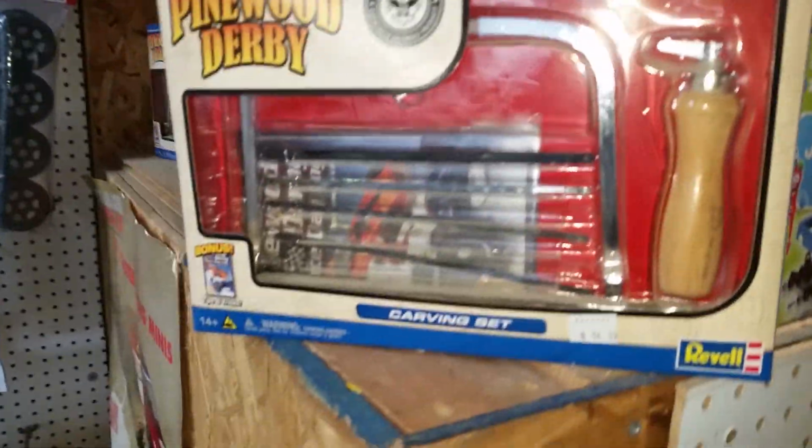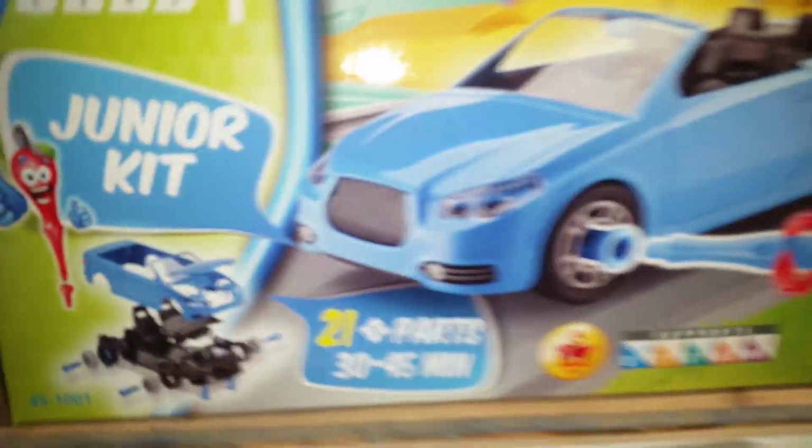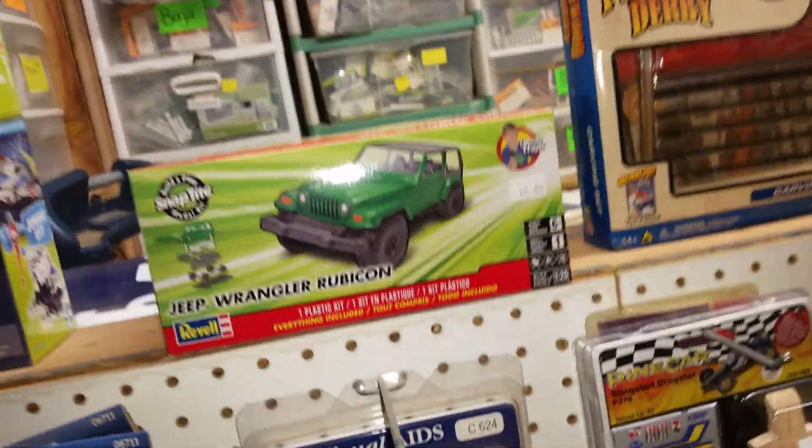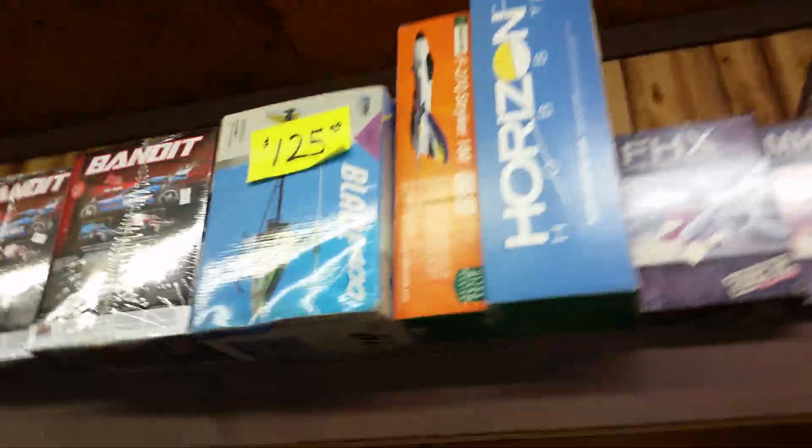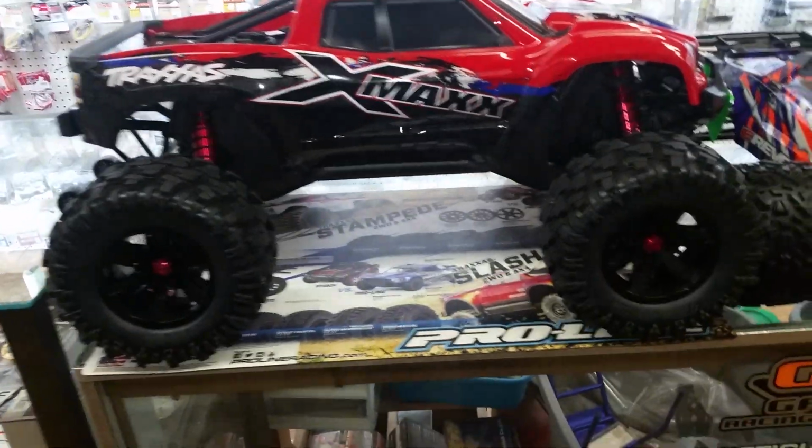Brass tubing. Pinewood Derby car tools. Junior kit. Junior kit. Wrangler. Rubicon. Derby stuff. Yeah. There we go. More Derby cars. Pinewood Derby cars. This must be RC airplane stuff. There's the airplanes. Helicopters. Helicopter there. Yes. There you go. That's what I need.